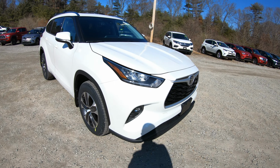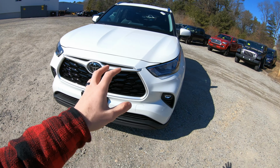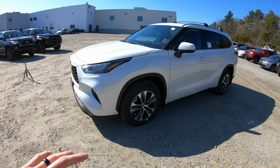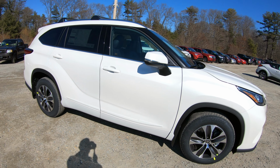All right, so starting off with the exterior styling of the 2020 Highlander, it has been completely redone. This thing looks really aggressive. It took after the 4Runner, and then the RAV4, and then this. Really, the Highlander, I definitely like how it looks. So let's go ahead and get into some of the features.